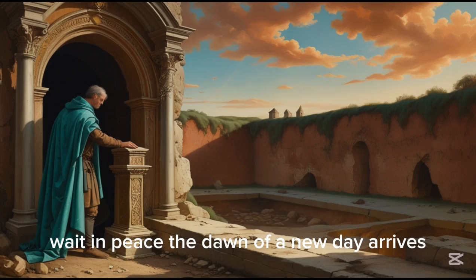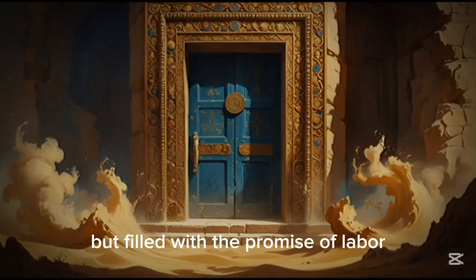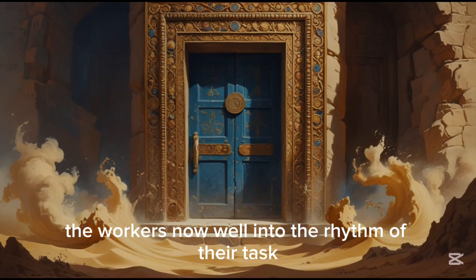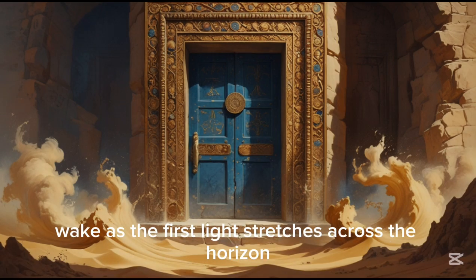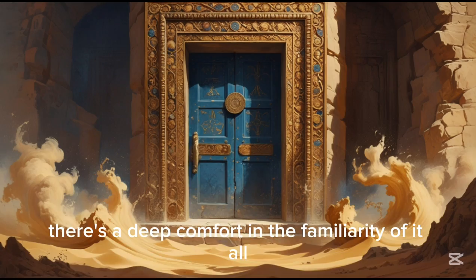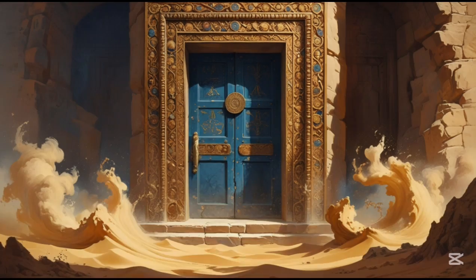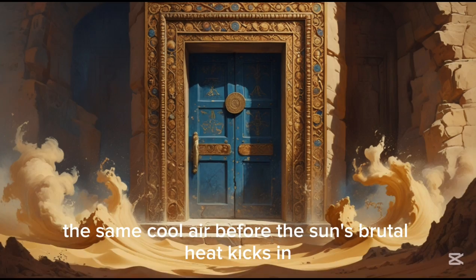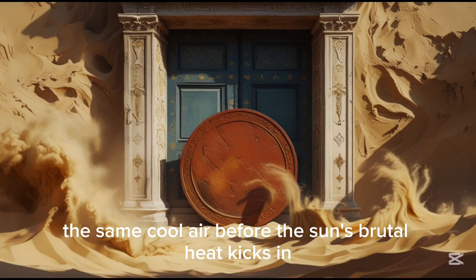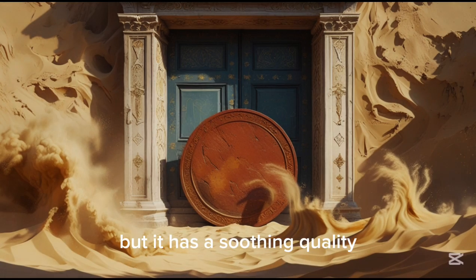The dawn of a new day arrives, much like the ones before, quiet, gentle, but filled with the promise of labor. The workers, now well into the rhythm of their task, wake as the first light stretches across the horizon. There's a deep comfort in the familiarity of it all. The same early morning sounds, the same cool air before the sun's brutal heat kicks in. The work is repetitive, yes, but it has a soothing quality.